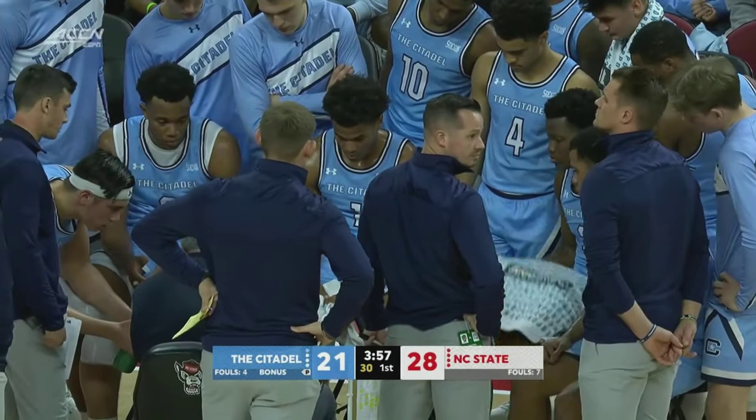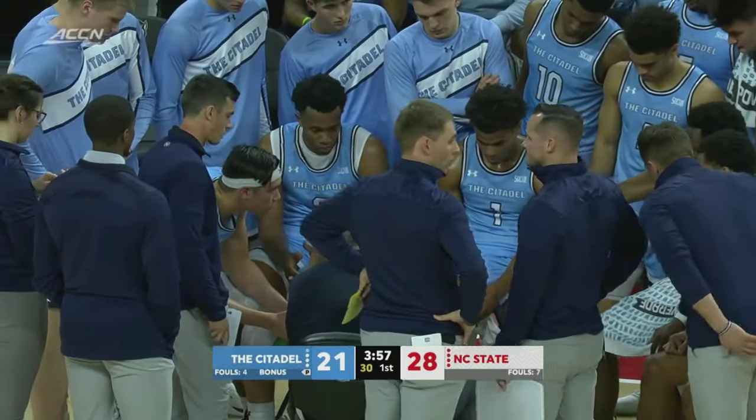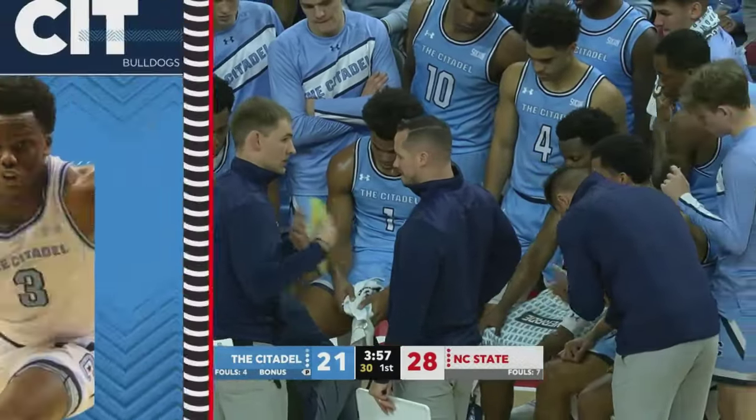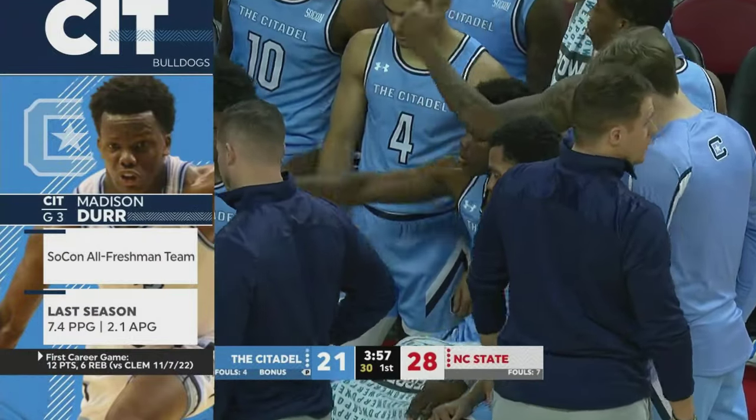The Bulldogs cutting into the NC State lead, 28-21. AJ Smith going to the line here to shoot two. Madison Durr leading them with 9 points already. And hey, new number, who's this? Madison Durr wore number 11 last year.